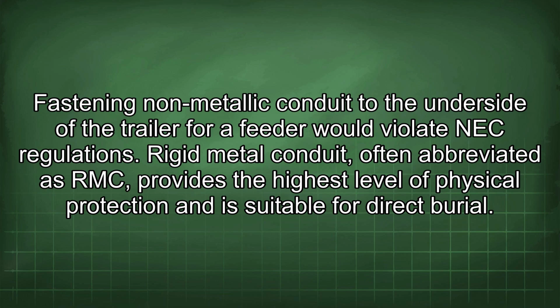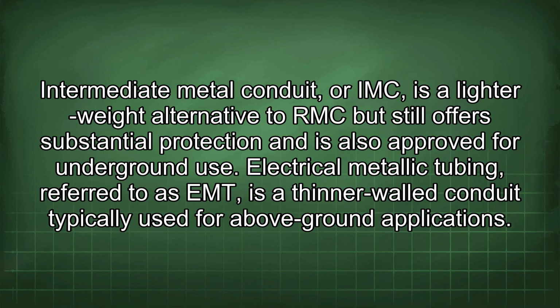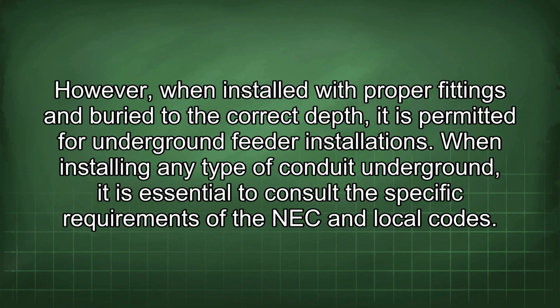Rigid metal conduit, often abbreviated as RMC, provides the highest level of physical protection and is suitable for direct burial. Intermediate metal conduit, or IMC, is a lighter weight alternative to RMC but still offers substantial protection and is also approved for underground use. Electrical metallic tubing, referred to as EMT, is a thinner walled conduit typically used for above-ground applications. However, when installed with proper fittings and buried to the correct depth, it is permitted for underground feeder installations.